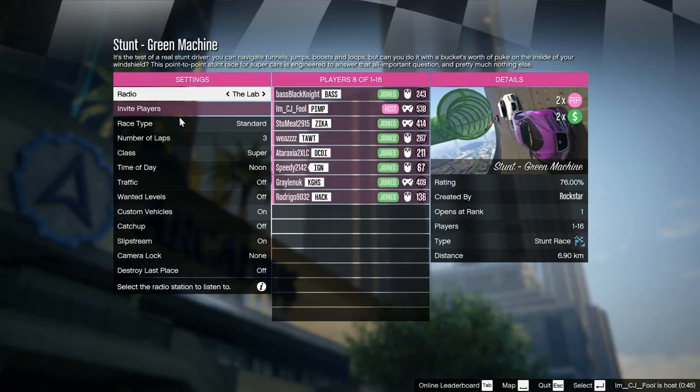I like that. I'm CJ, fool. Okay, well, then that's from Team Pimp. He's hosting us up there. I'm surprised, this is like dinner hour roughly on a Saturday, so I mean, why we don't have a full boat on the green machine. The description kind of says it all. Can you do it with a bucket's worth of puke on the inside of your windshield? Yeah, that's kind of how this track goes. Hey, we're picking people up. We're picking up some people who want to do the green machine.